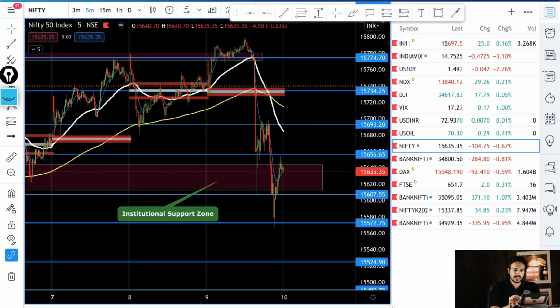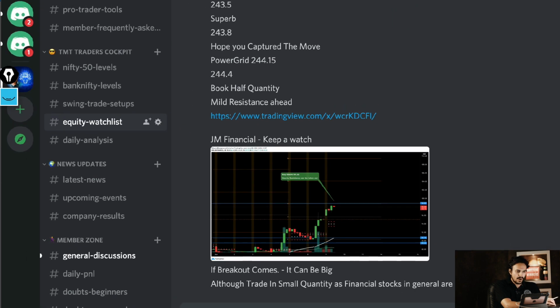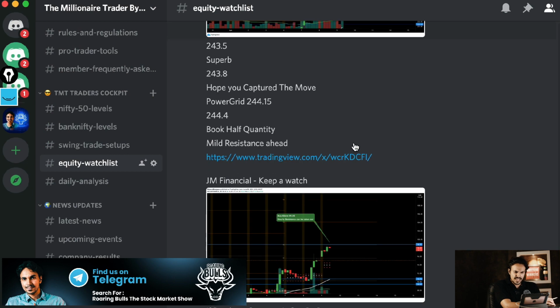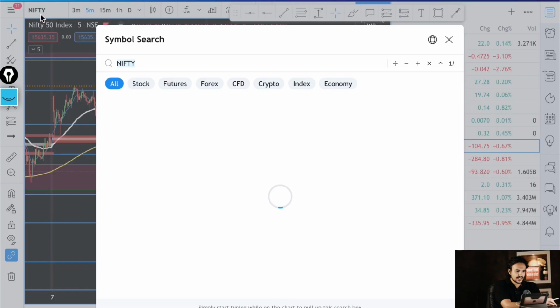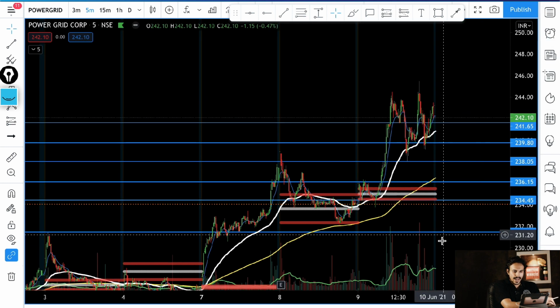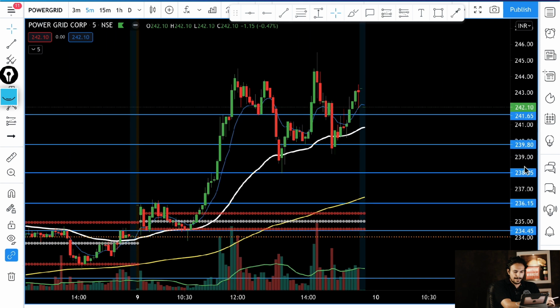Let me quickly show you how our custom scanners worked today. So if I just open it up, you can see how our TMT scanner was working today. We actually had Power Grid on our scanner, and Power Grid did wonderfully today. That was a big breakout in Power Grid. Let me open up Power Grid for you so that you can see how beautifully we were able to capture this Power Grid momentum. Look at it. It was so good. We were able to capture this whole momentum in Power Grid at an amazing price.